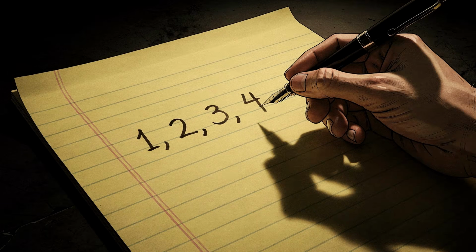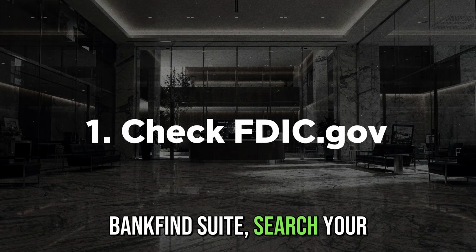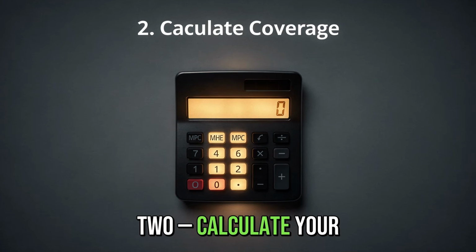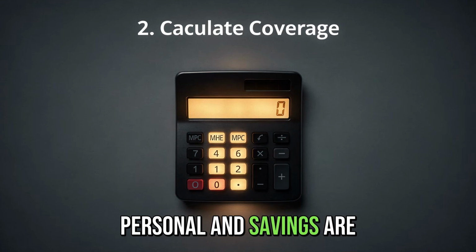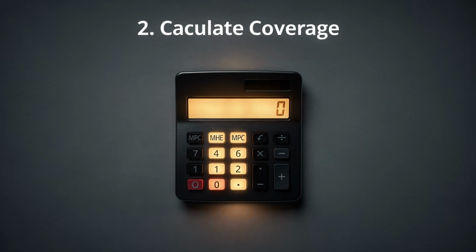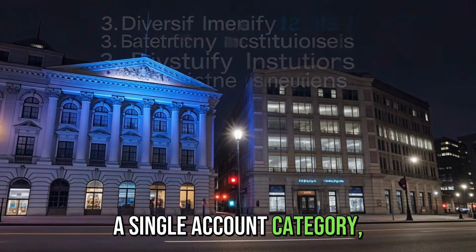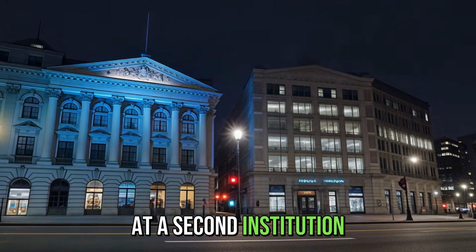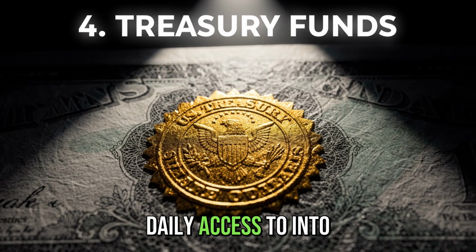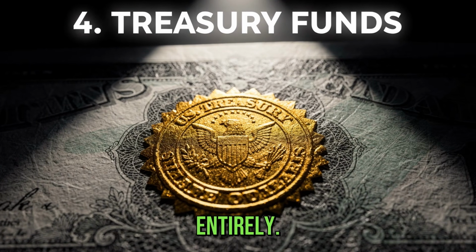So here are the 4 steps. Write them down. 1, go to FDIC.gov, click Bank Find Suite, search your bank, check the capital ratio and commercial real estate concentration. 2, calculate your actual coverage. Personal and savings are separate categories. Business accounts have their own cap. Joint accounts double the limit. 3, if anything sits above $250,000 in a single account category, open a second account at a second institution and move the excess. 4, consider moving reserves you don't need daily access to into treasury-backed money market funds outside the banking system entirely. That's it.